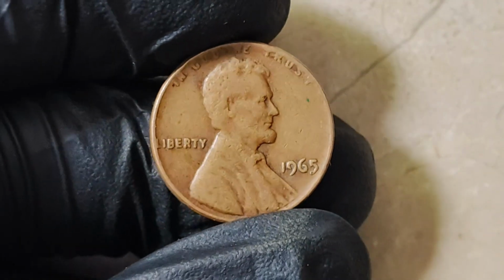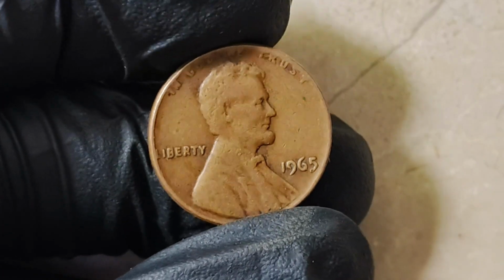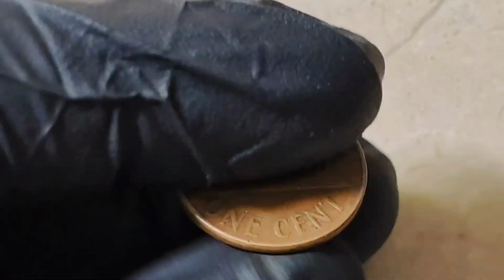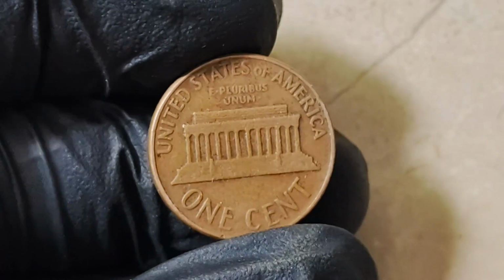Check the weight. A standard 1965 penny should weigh about 3.11 grams, copper alloy. But the rare error pennies struck on dime planchets weigh just 2.5 grams. That tiny difference? It's worth over $1 million.